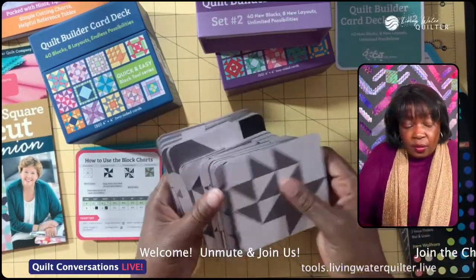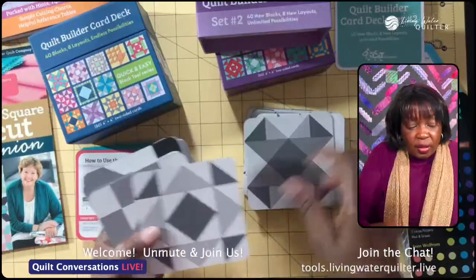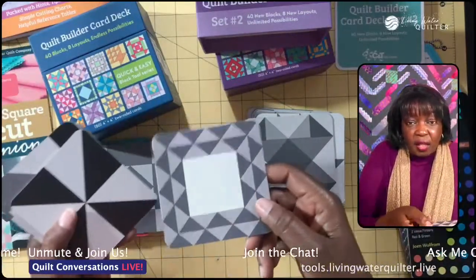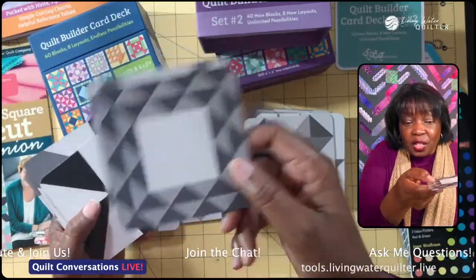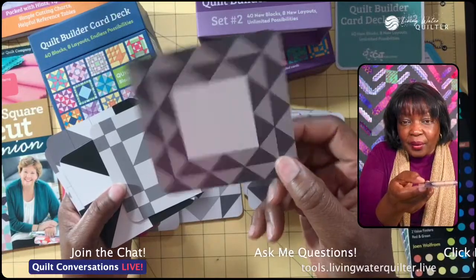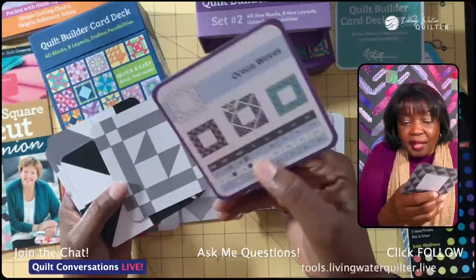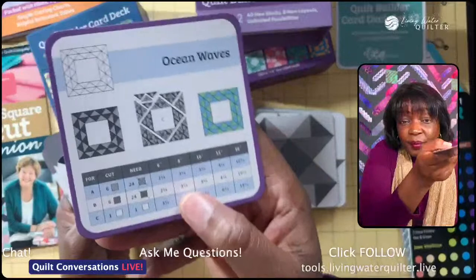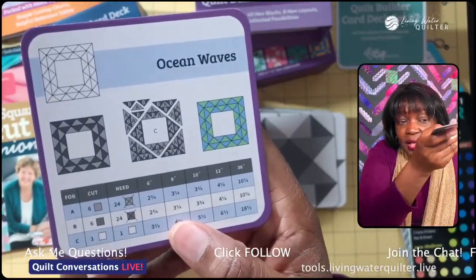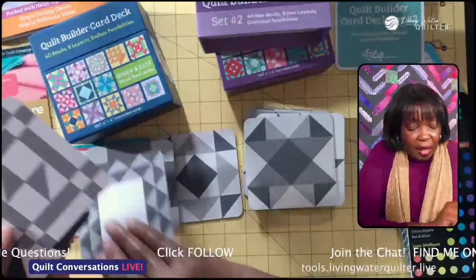What else? So I just love all these different patterns. These are so fun. Look at that. Wouldn't that be a challenge? How to begin to make this pattern? How is that done? They break it down. They break it down exactly. Isn't that awesome? I love that pattern.